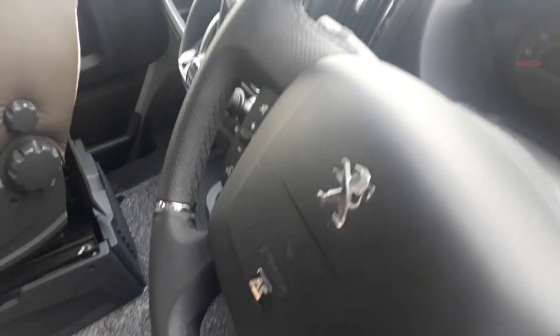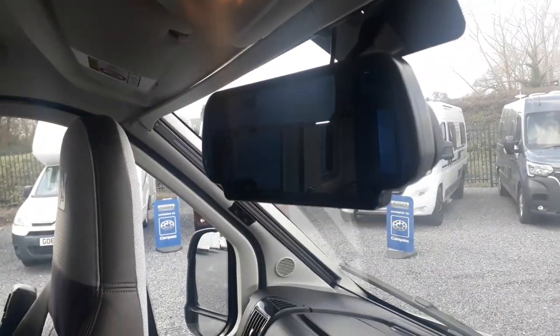Leather gear stick and steering wheel, multifunction steering wheel with buttons for controlling your sat-nav, Bluetooth, DAB stereo system, with your reversing camera, which is up there actually. There's your reversing camera, I should have known that.